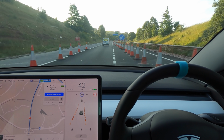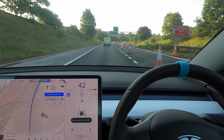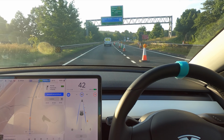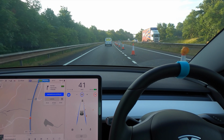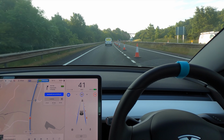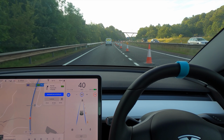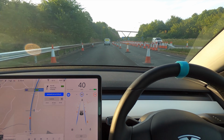Oh, I didn't have the balls. It got way too close. So, if I don't have the balls to do it, I think it's safe to say that it didn't feel like it was pushing itself over. I do believe it would do it by the last second, and especially from the cone testing of the last video, it will push itself over. But we've also seen it run into cones, so I'm not quite ready to take that risk as of yet.